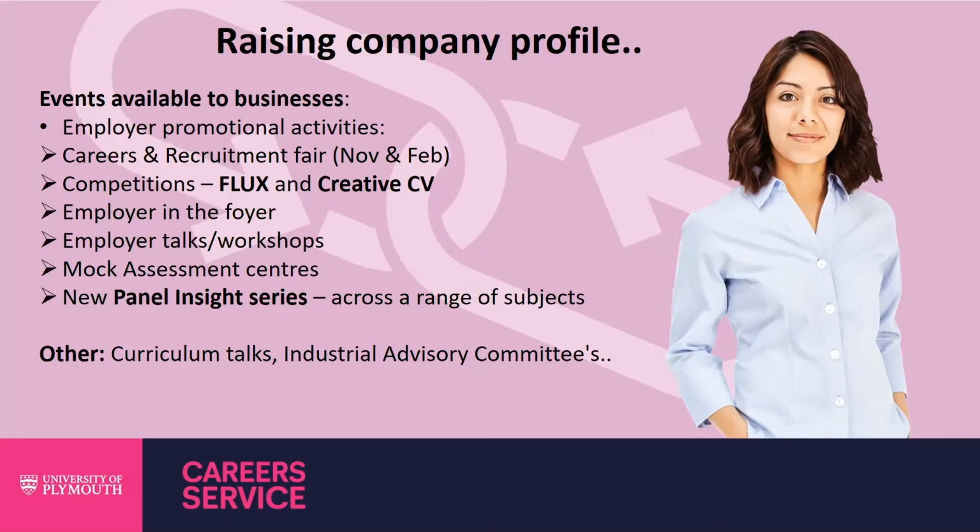So you've got your very traditional careers and recruitment fairs. We have those normally in November and February. We did have them virtual this year for the obvious reason, and they did work well. We're just figuring out what they're going to look like in October or November, but careers fairs still very much have a place, and are a very good way of getting in front of students.